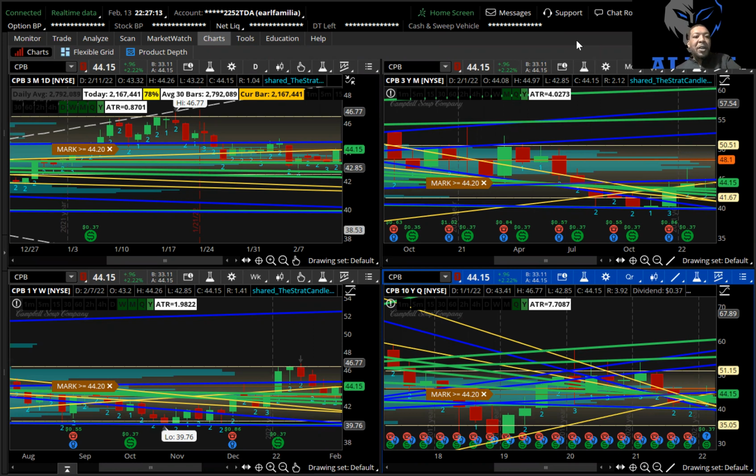First thing I got on my screen right here is Campbell's Soup, ticker CPB. And actually, let me back up for a second. I wanted to talk about what I seen sector-wise, just kind of going through charts and stuff like that. First thing I noticed was that it looks as though we're going to continue with downside movement on a lot of these sectors. Actually, the only sector I saw up really was XLE, as we all know.